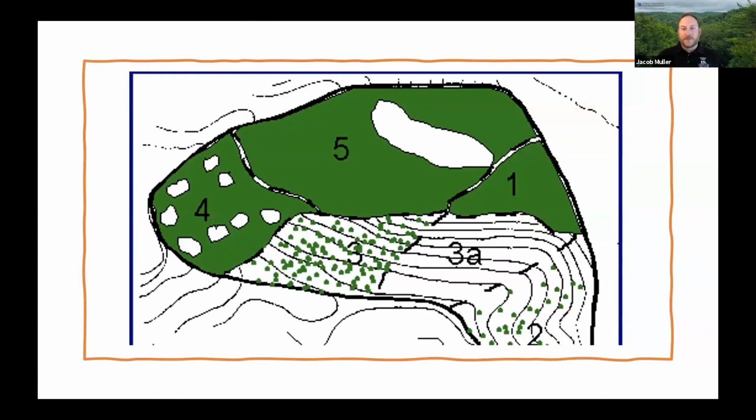Okay? When we look at a landscape, here's just a little figure. You can see those contour lines, those are elevational gradients, but this is a little watershed, just as an example. And there's distinctive qualities at different parts of this watershed or this hillside that create unique growing conditions. And so we can identify those unique qualities and delineate stands based on that. And that's how we think about the unit for our management, right?